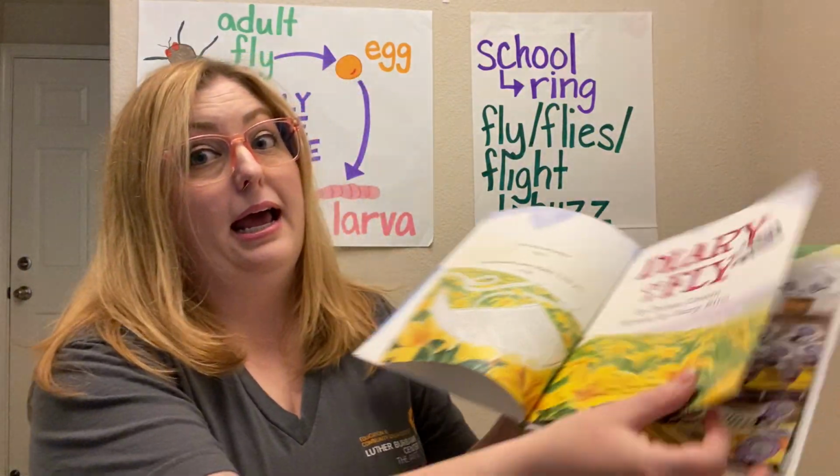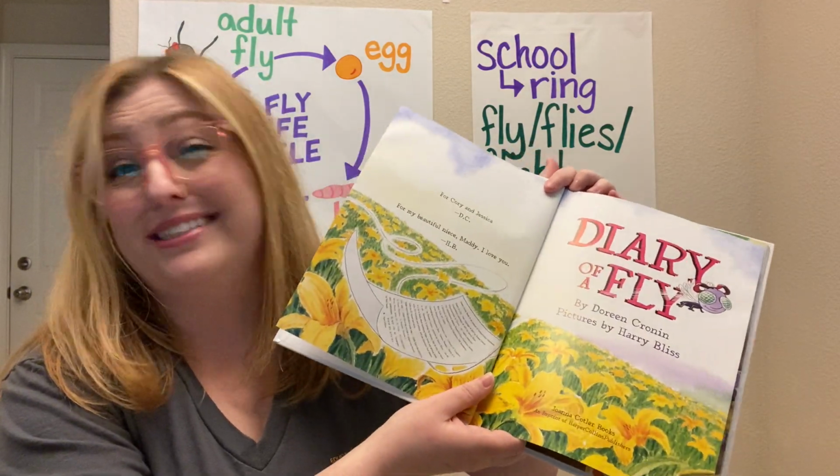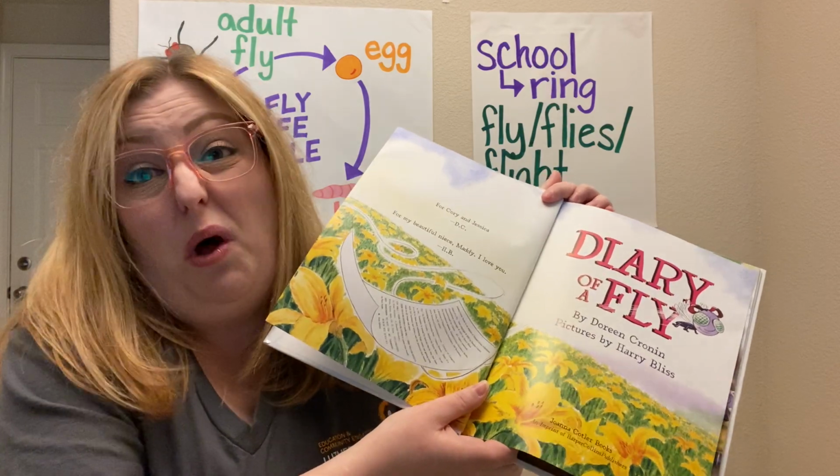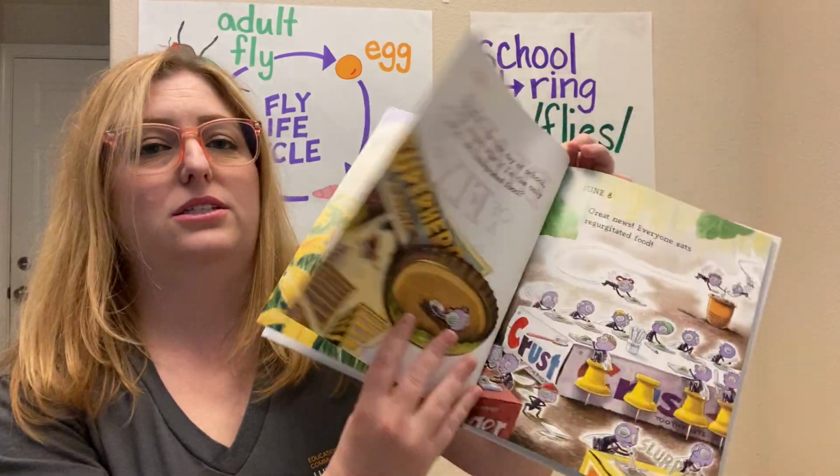All right. I love this book, and I love all the illustrations. We honestly could take forever just looking at the illustrations. I've read this book probably 12 times, maybe more, and I still find funny things. All right, so here we go.